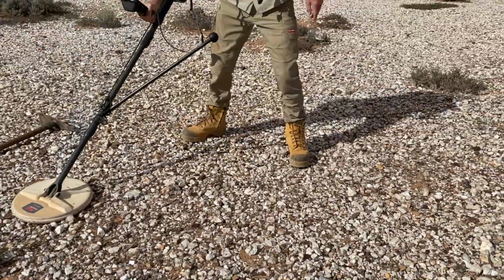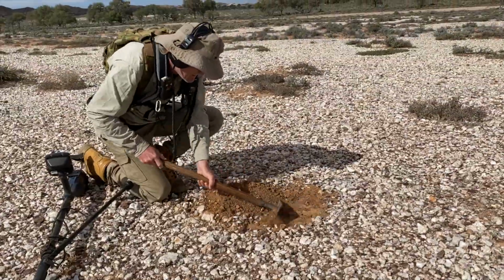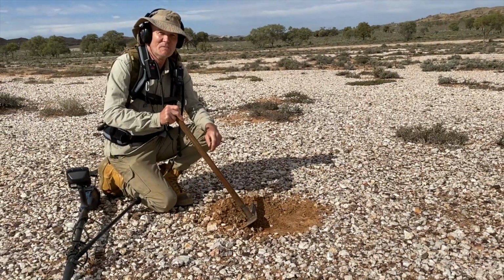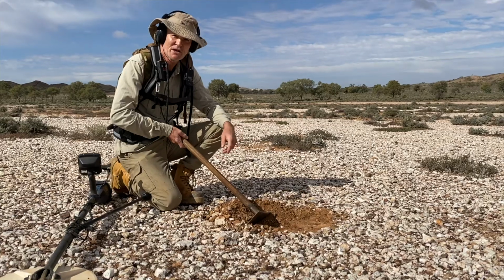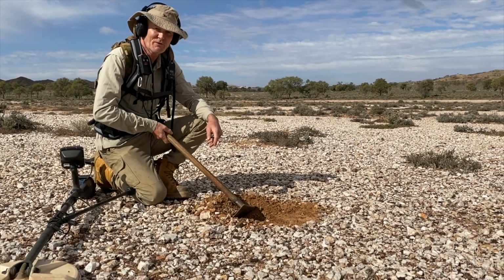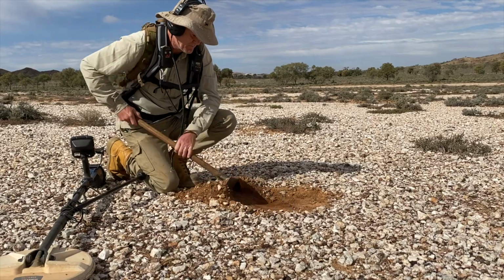A lot of the gold here is very small and very shallow. You know, you can walk for miles. I've walked kilometres and I come back to where I found the other one. It just shows you, if you find a nugget, don't walk away from it. Go over low and slow in the area.